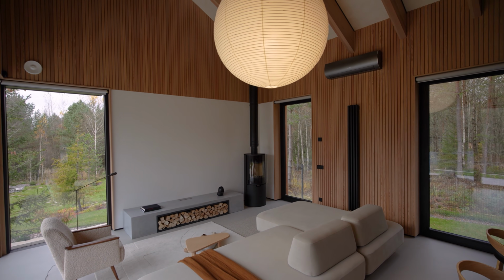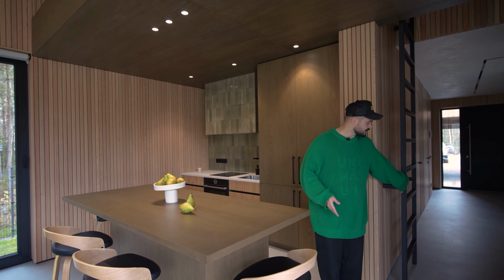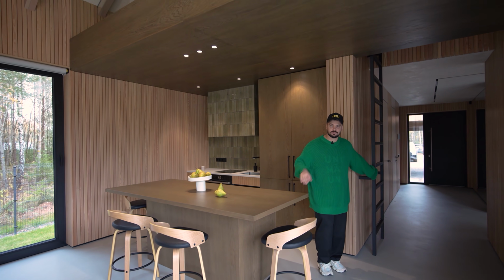Well, and this living room has a secret room. It's located right above me. There's a staircase leading to it, and Alexey will tell you about it.